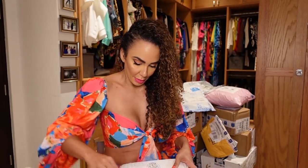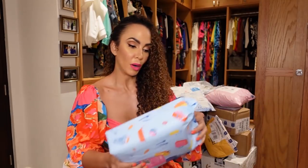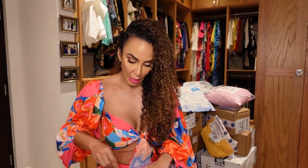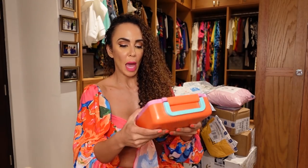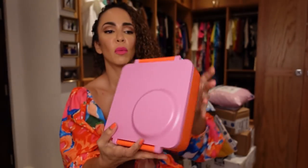This one looks like an Amazon package. Let's see what we got. This one was on back order for a little while. All right, so the kids are back at school and Remi wants a hot lunch. Whereas Levi is okay with just snacks and fruits, Remy wants hot lunch. And I just kind of struggle with how to give her little snacks, her fruits, and her hot lunch. So off of Amazon, I got this Omie lunch pan. I believe this lunch pan was on Shark Tank or something like that. So here's what's so special about it.